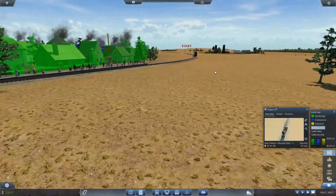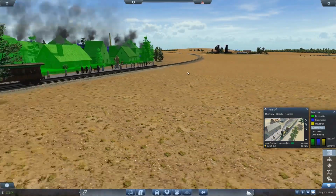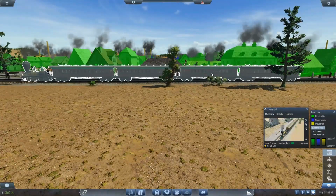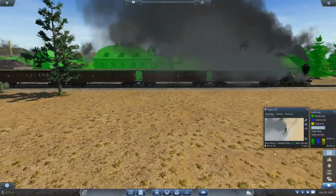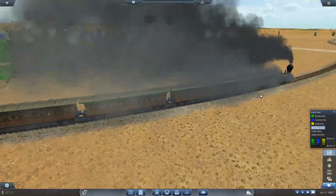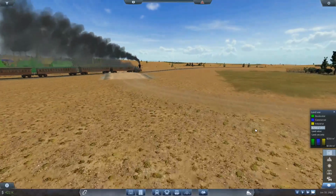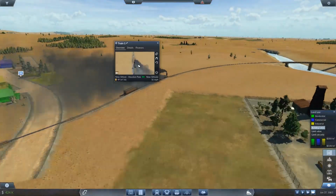Coming in. Boom. And boom. Ooh, let's get one without that. And this. Ah, crap. Boom. There we go. Let's get a little bit further away. Let's get flat on the ground. Boom. Like a tiger, right? Trains can do that.